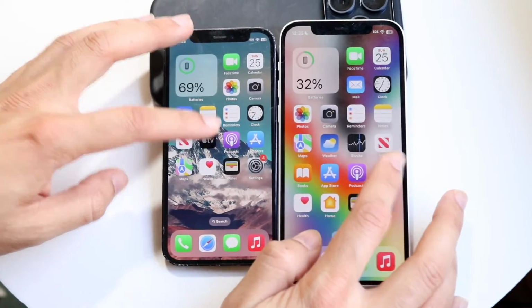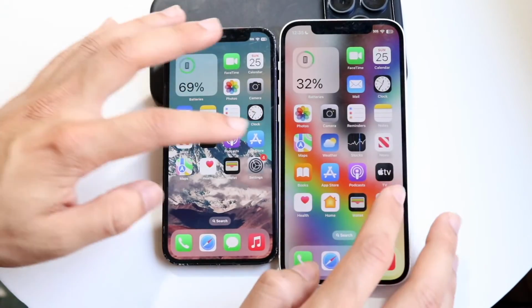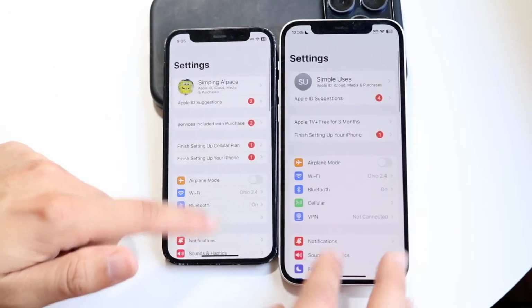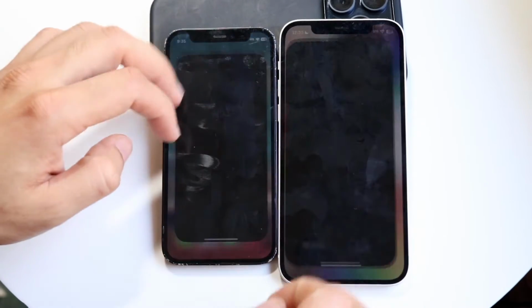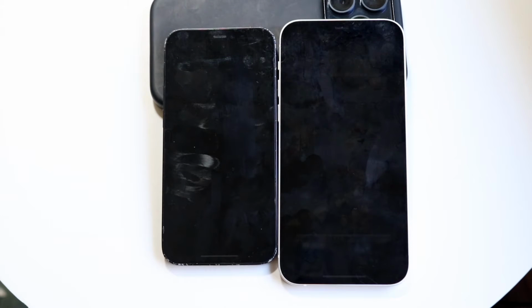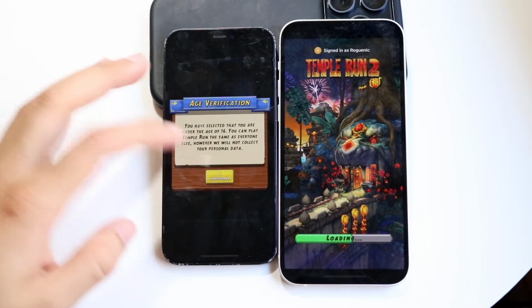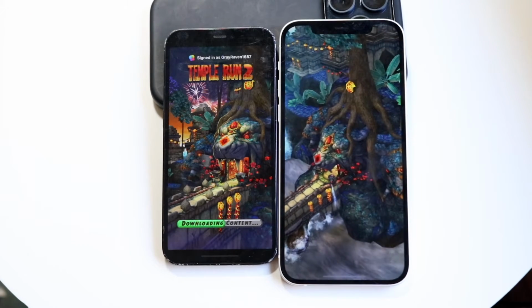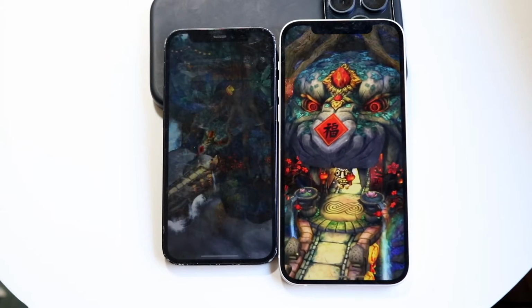Apple TV, 3, 2, 1. About the same thing. Let's go into settings, 3, 2, 1. About the same thing too. Let's get into Temple Run 2, 3, 2, 1. It's going to be, again, not the most intensive game of all time, but it's still a good one to test out sometimes. Downloading content. Okay, this one has to get through the pop-up. Very, very annoying. It's so unfortunate that happened. But I generally do think it probably would have been around the same thing when it came down to it.